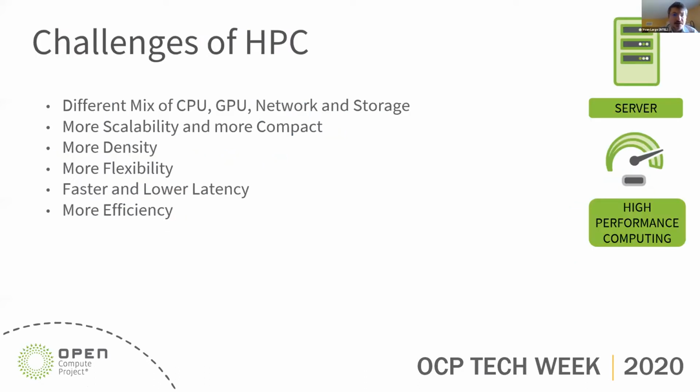I don't need to introduce Intel, but Intel is pretty much moving in the compute space. And over the summer, Raja highlighted the 6 pillars strategy during the Intel Architecture Day. Several of them definitely apply to the HPC market, and what we see ahead of us is many challenges in the HPC market.